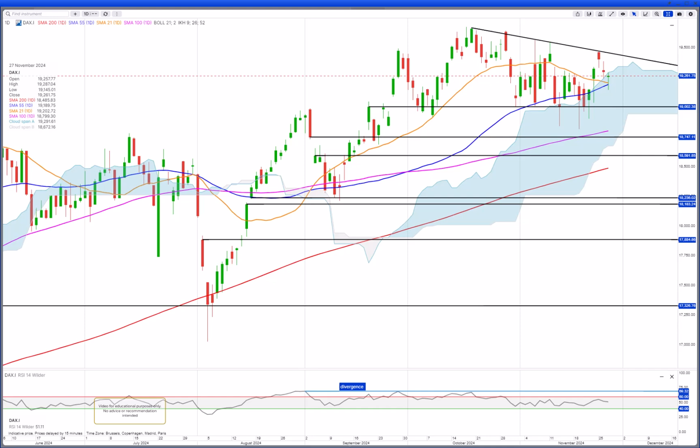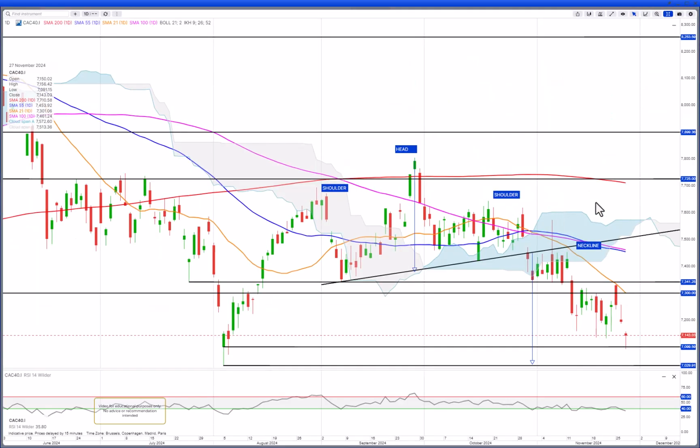And just a quick look at CAC 40. The French index tested 7,100 in yesterday's session, but bounced, and maybe that was a little bit of an exhaustive move short term for CAC 40, but we are still in a downtrend. There's no divergence on the RSI, indicating we are likely to push lower.